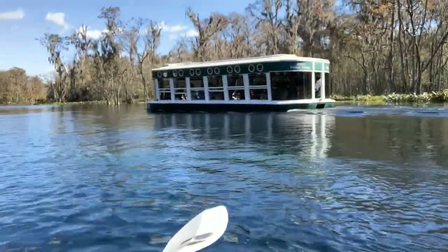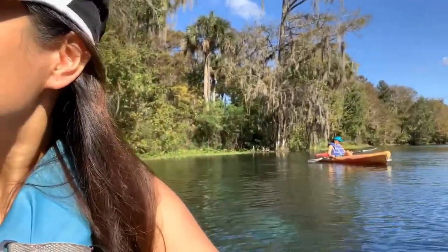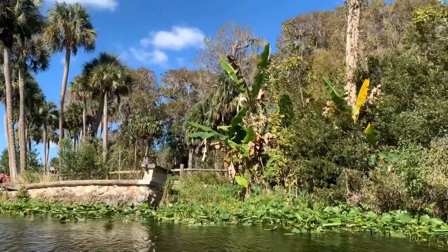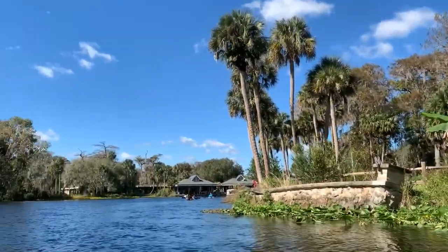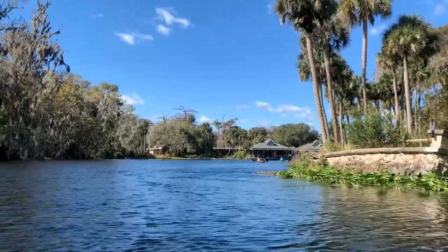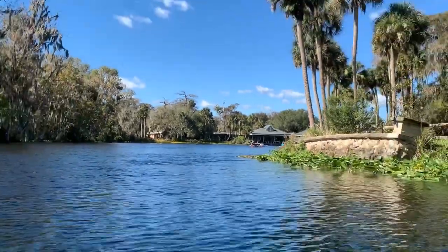We're gonna go on that next, that boat right there. Ooh, oh look, there's a banana tree. So we're right back to where we were, probably on the other side. I think that area right there where I was earlier.